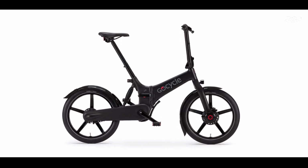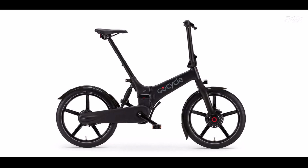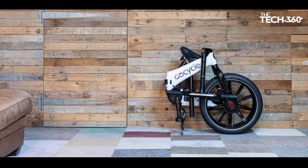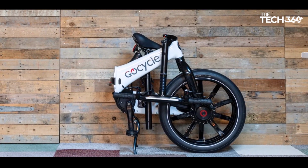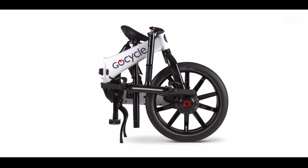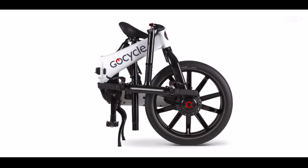Whether you need to take it on a train, store it in your car's trunk, or tuck it away at home, the GoCycle G4's fast-folding mechanism makes it incredibly versatile. G4 Drive Motor. The G4 is equipped with the new G4 Drive motor, which provides a quieter and more powerful ride. This motor offers better low-speed start capability and increased torque, ensuring a smooth and responsive experience even on challenging terrain.